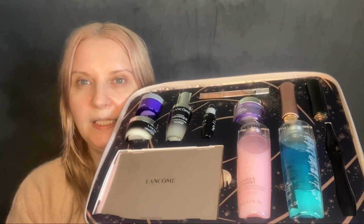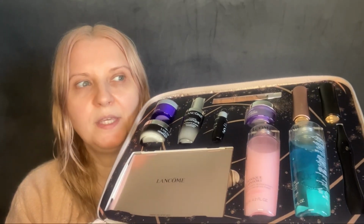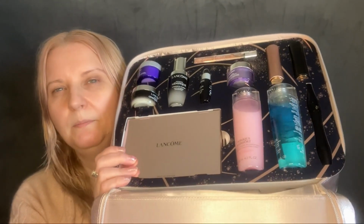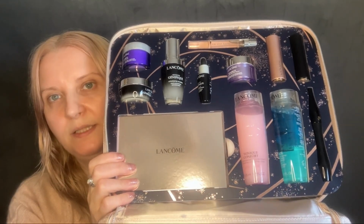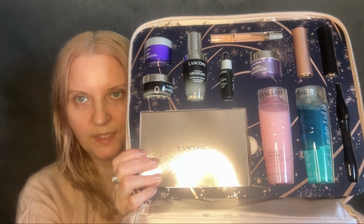Estee Lauder do this as well with the big case, but you have to buy two things from them or spend a certain amount, and then you're allowed to buy the case for the lower amount. Otherwise you have to pay full price. I think this year their case is like £400 or 415, might ring a bell, I can't remember. But I liked this deal better because I didn't have to buy two things to get all of this.